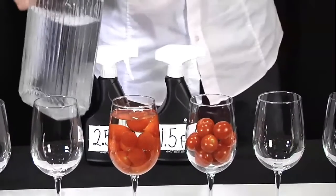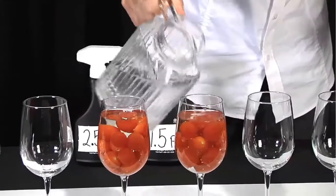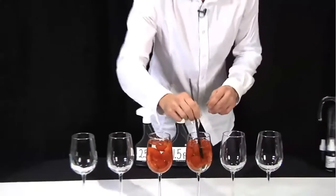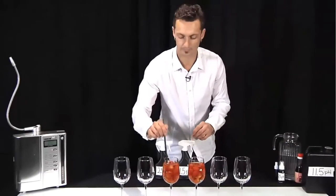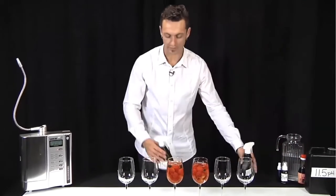And for most of us, we bring our produce home and we soak it in tap water, so we'll do that right there. And we'll just let both of those soak. And while they do, let me explain a little more of the 2.5.